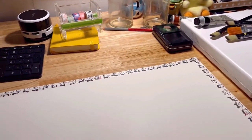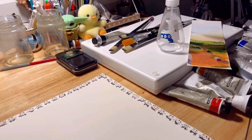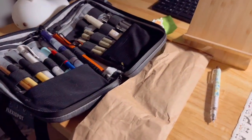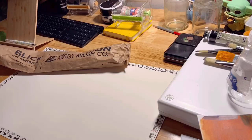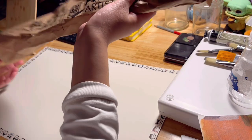So I came back home a while ago. Today was a Monday, and it is the Monday before spring break. So that means tomorrow I still have class. But I forgot to show you guys what I got at Blix. Got to even record inside the art store.